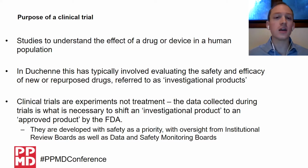side effects. Now, something to keep in mind as you go through this process, I always like to remember that the reason why we are testing these products is because we don't yet know if they work. If we knew that they were going to work, we wouldn't have to do clinical trials. So clinical trials are still a type of experiment. These drugs don't get to humans first without going through a lot of testing at the bench, going through a lot of preclinical and animal model testing.